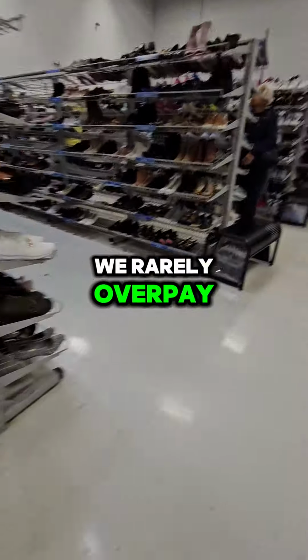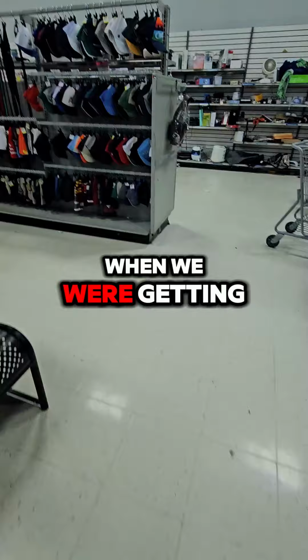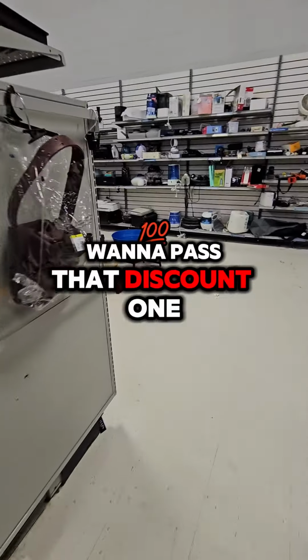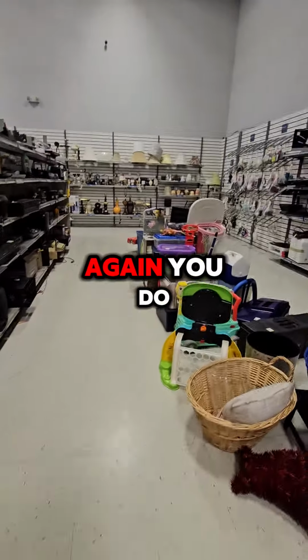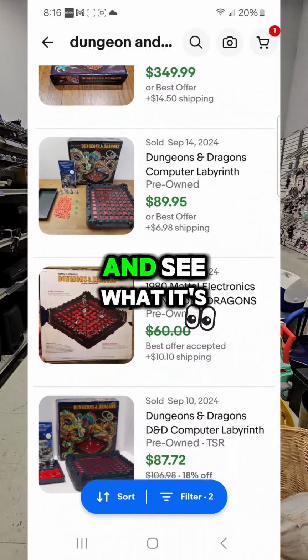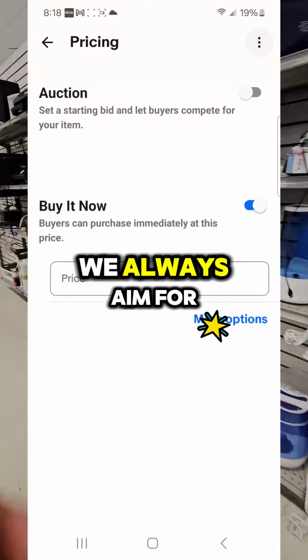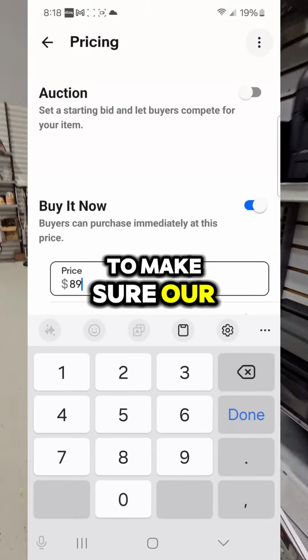We rarely overpay and are constantly making a little bit of money here and there, just not as much as we used to when we were getting the discount. But if you don't want to pass that discount on, that's your choice as a seller. Again, you do you. When it comes to pricing your item, you are going to check the solds list and see what it's sold for. You got a crappy one, go low. You got a good one, go high. We always aim for middle of the pack to make sure our items are moving as quick as they can.